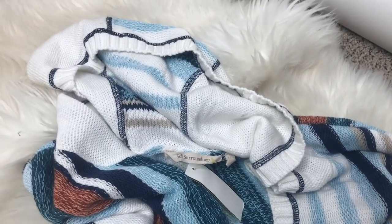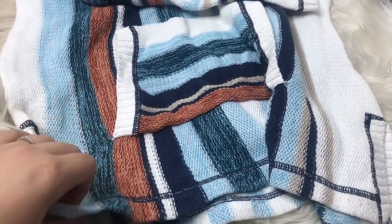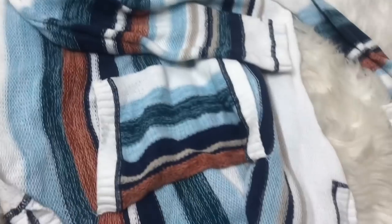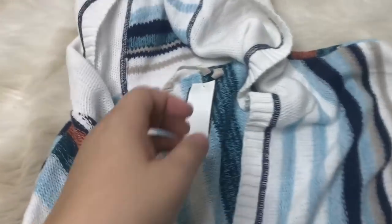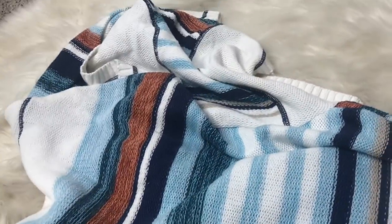Next, I have a Soft Surroundings striped, it's like a knit sweater, but it has a little hoodie pocket and a hood. It's pretty much just a sweater hoodie, and it's really adorable. I kind of wanted to keep it for myself, but I'm gonna sell it. Someone's gonna want it. Soft Surroundings does really well for me, mainly on eBay, but who knows? This is pretty cute. It might even sell on Poshmark.